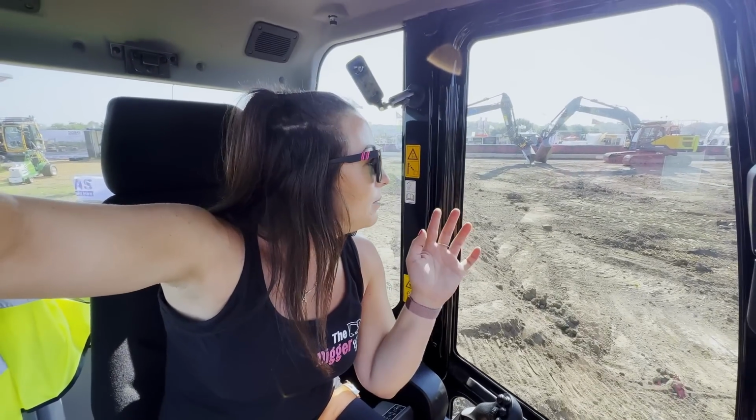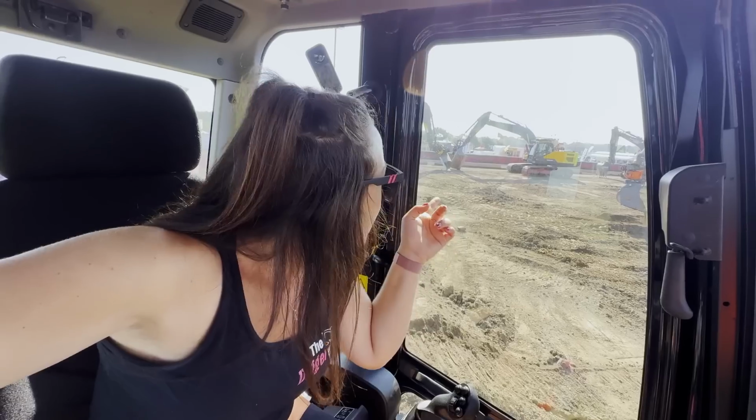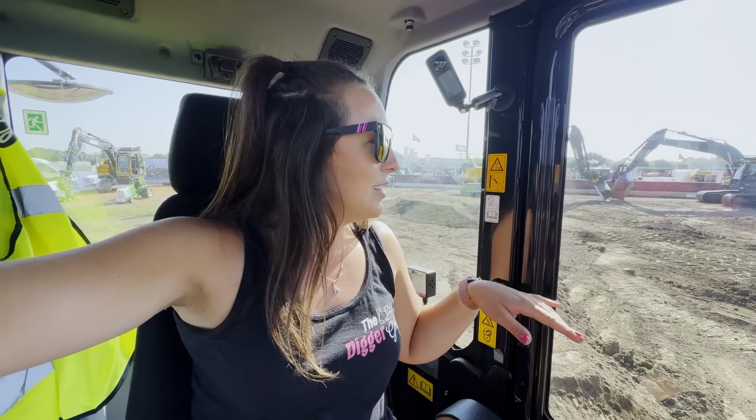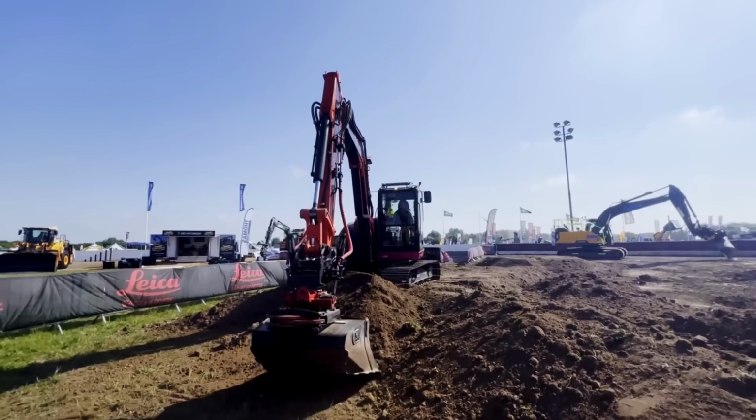Here I am down in the operating demo area. We've got Ben operator there, he's 17, and then Life Behind the Levers over there, and then I think Lana was over there. These are all operators I know through social media, and I'm getting a wee shot in here with my Kubota. I think they're all Volvos in here. Oh no, there's a cat there as well. A couple of cats, Volvo, and Kubota. They put Kubota in with the big dogs.